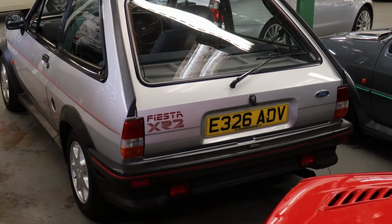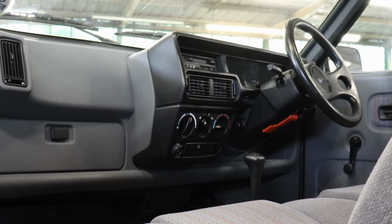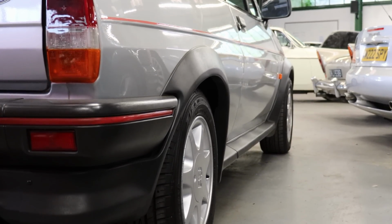So I think this is great. Not quite as shouty as the RS Turbo, but so cool, isn't it? I think it looks really good in Strata Silver as well. Yeah. Really good. Lovely condition. No, this is maybe not one to abuse and modify, but as a collector's piece, stunning. For sure. But if you want a classic that's a bit more affordable, have a look at this down the back.